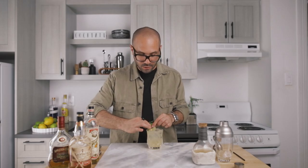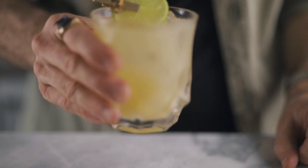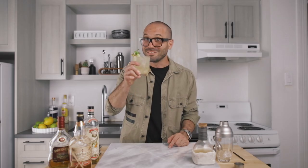I found a beautiful tiki tie clip in my wardrobe, so I'm gonna use that to clip a lime wheel with some fresh mint next to the cocktail. Just like that, this is plenty enough for me. And this, my friend, is how you make a Mai Tai. Cheers.